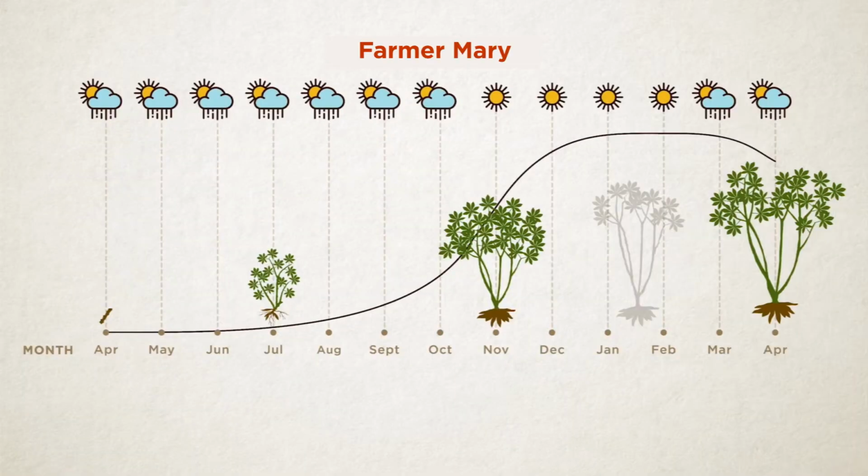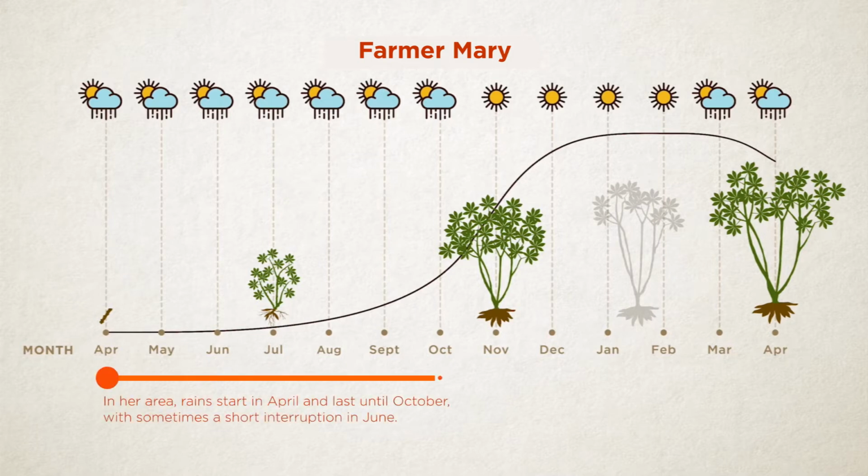Farmer Mary grows cassava in Benue, Nigeria. In her area, rains start in April and last until October, with sometimes a short interruption in June. Mary plants her crop early at the start of the rainy season in April. Her crop receives rainfall almost uninterrupted until the end of October.